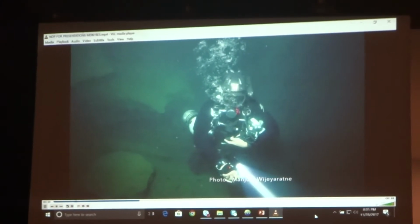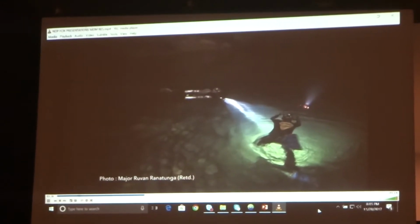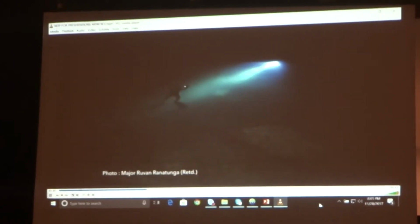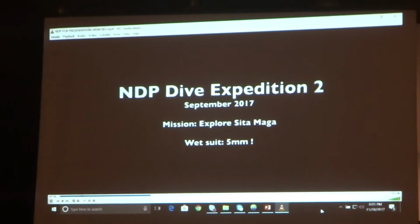So this is me returning from the first dive, and Manju is on the surface. Everyone took these pictures. Manju is doing some underwater photography. I also did a brief survey on the right side, the Sub-Aqua, but didn't really explore that.